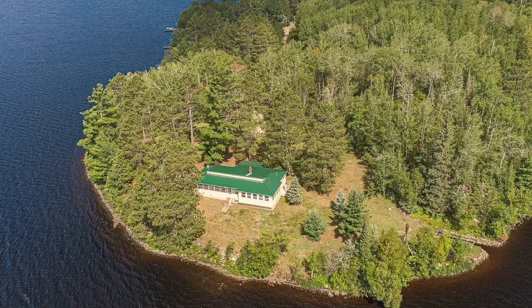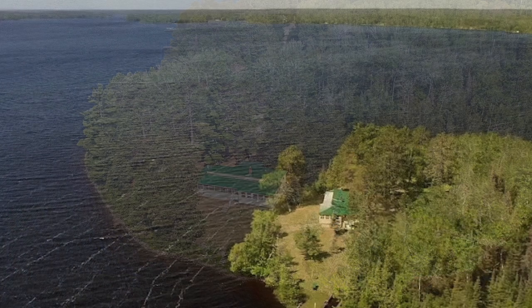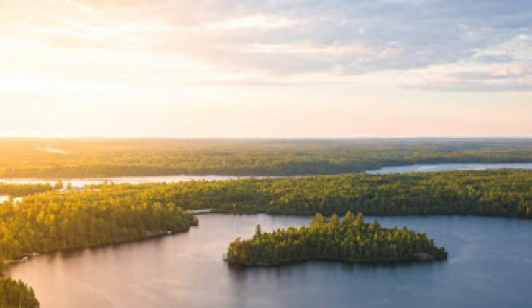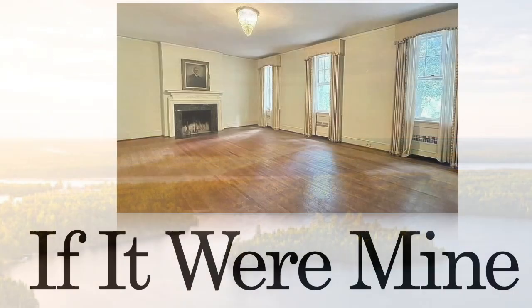Maybe I shouldn't say this during a YouTube video, but this is the house you need if you don't want to have the strongest internet signal. It's a 1930s cabin overlooking White Iron Lake in Ely, Minnesota, and it's called Oppel's Point. It's definitely remote and rustic, and I'll show you how I would decorate it if it were mine.